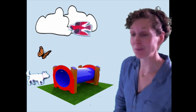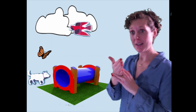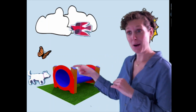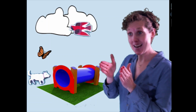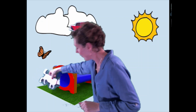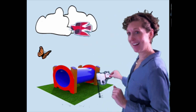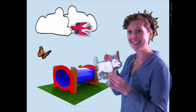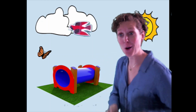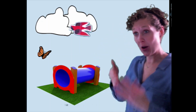She can go home. What other pets do you see at the park that might want to go through the tunnel? Maybe my white dog would like to go through. He is standing next to the tunnel. Let's have him go through the tunnel. Remember, he needs to go in. He's in the tunnel, and remember, he needs to come out the other side. My dog has gone through the tunnel. He can go home too. Do you see any other pets at the park today that might like to go through the tunnel?